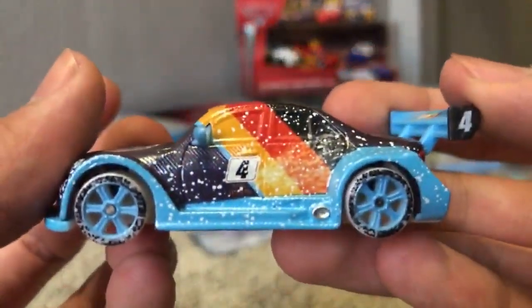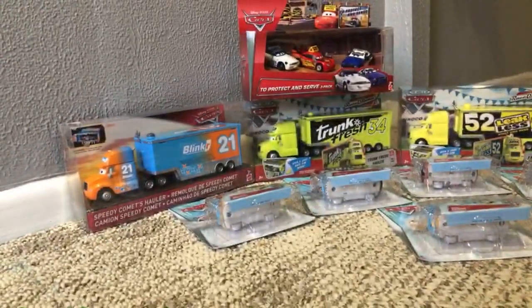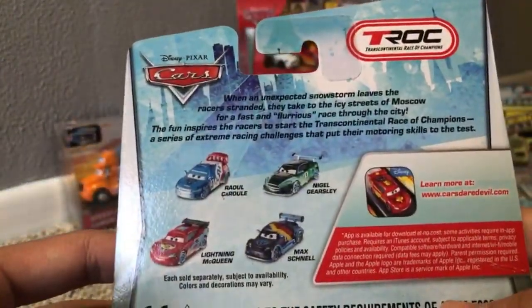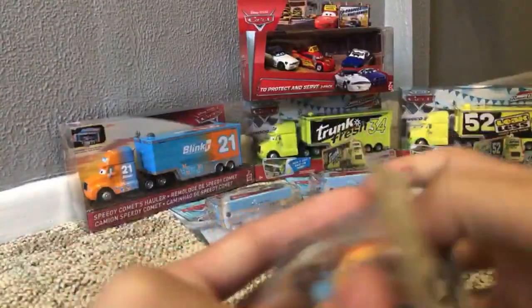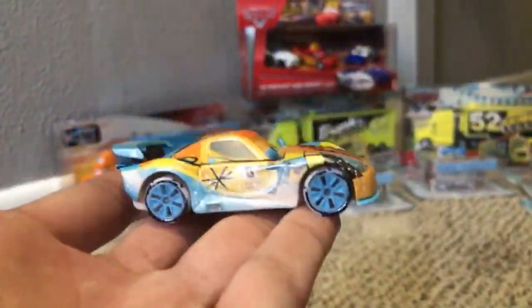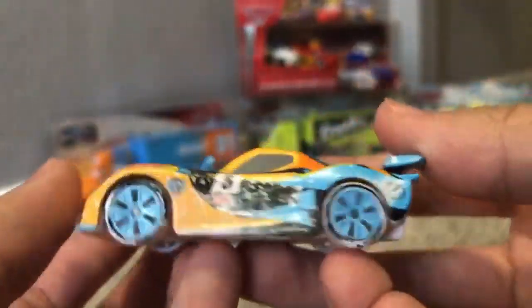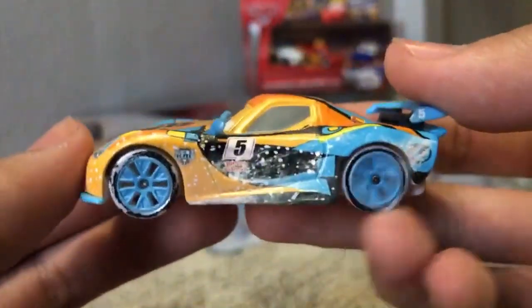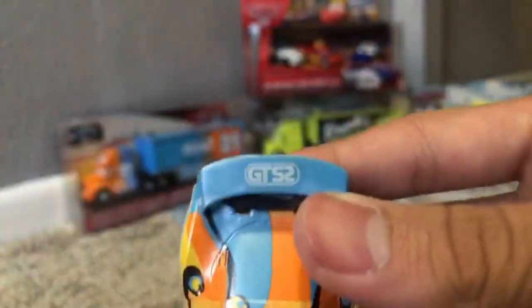Cars 4 will come, and here's a racer number 4. Wait, I already said, people, that when I get to McQueen, that's when I do the no thumbs. Miguel Camino, this one looks really, really nice. This one came out way easier. I really like this one. Wow, I like the black on the side. Looks really, really nice. GTS2? What do those numbers mean? I have no idea. Nice.